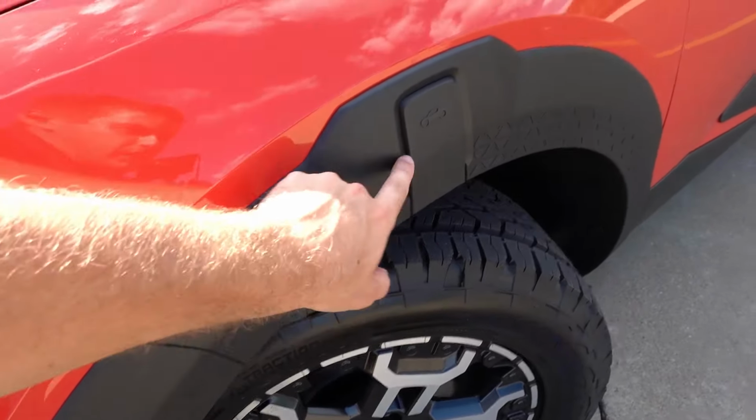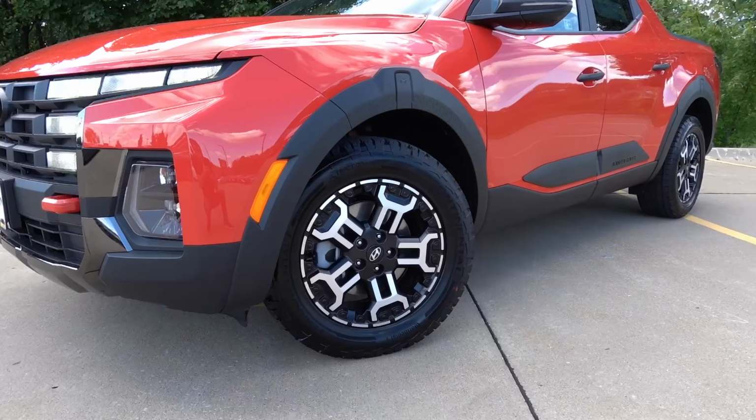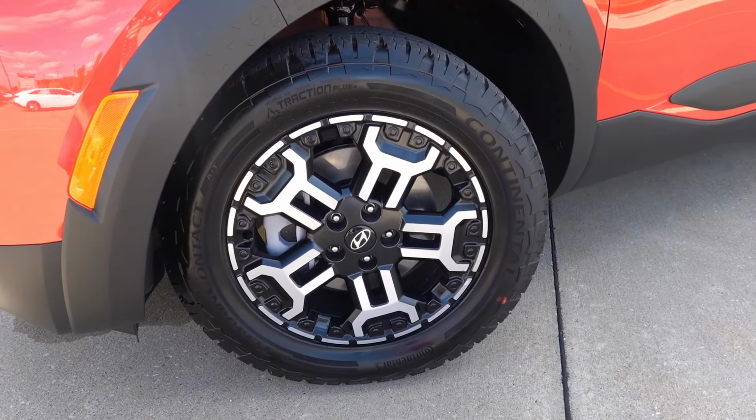Still has the textured triangles with the little Santa Cruz Easter egg at the top portion. And, overall, that is going to be a carryover design element. Now, what's not a carryover design is going to be the wheel and tire setup.